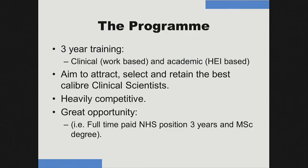Okay. So Carol's already gone through this pretty briefly. So it's a 3-year training programme. There's a clinical, which is a work-based element, and obviously the academic element, which is at the university. The whole point of the STP is to attract, select and retain the best clinical scientists that we can in the country. Okay, and that is why it's such a competitive programme to get on. And to be honest, because it's such a good deal at the moment, it's basically a free master's degree and 3 years of paid employment for a direct entry, then the competition is absolutely massive.